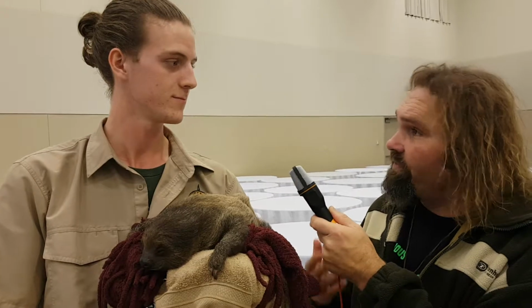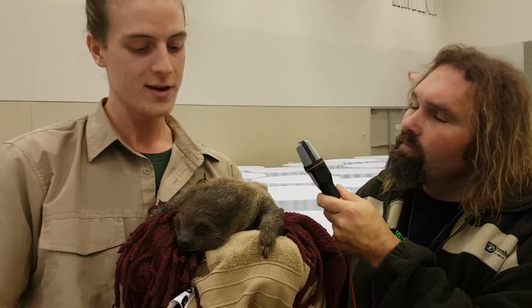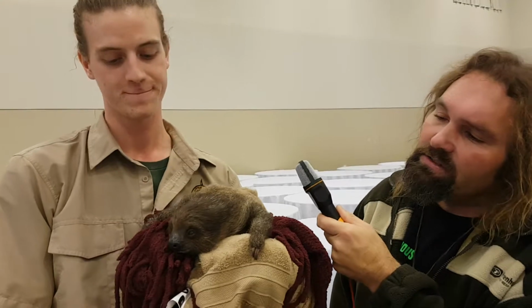Right. Now, this guy here, is this the only sloth you guys have ever had? Have you had sloths before, or is this the first one? This is the first one. This guy lives at our Ottawa Zoo, and we have another one at the Hamilton Zoo. Oh, wow. Yeah, that's fantastic.